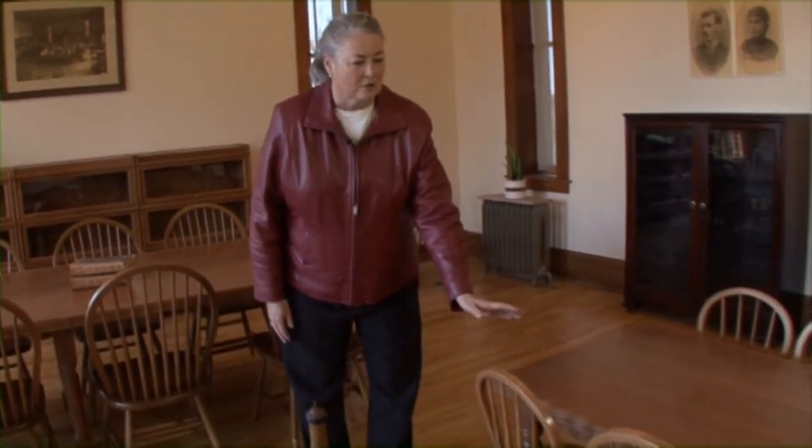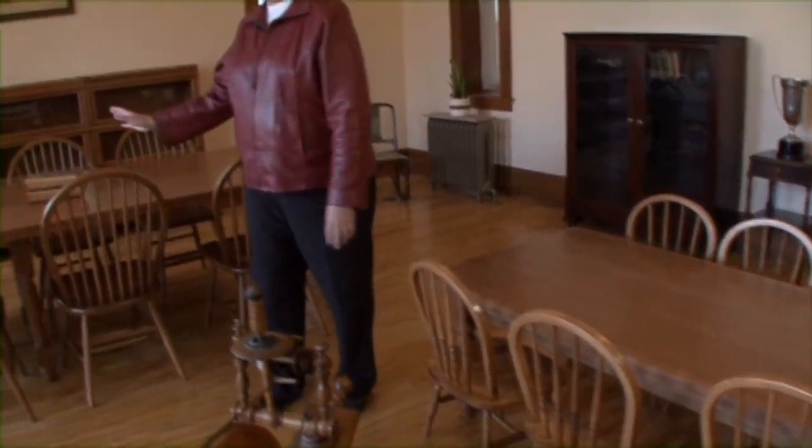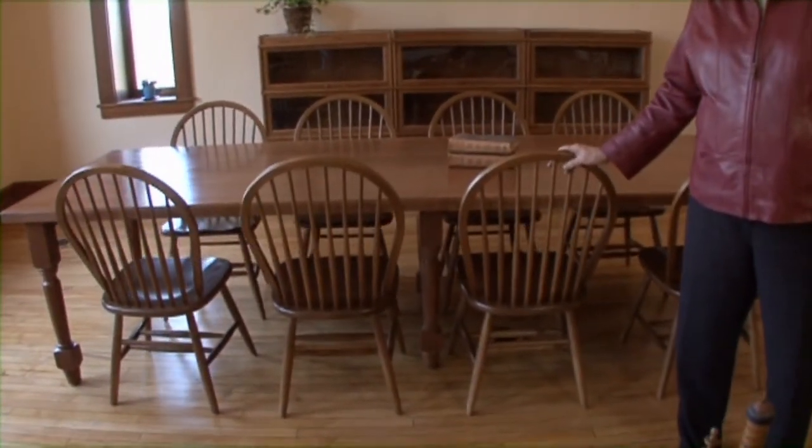So in building out the room, we've tried to treat it like a museum. So we have some smaller tables and chairs that you will see in the photograph. That's what they used, kind of baby Windsors. And we put larger scale ones in here for adults to be able to use.